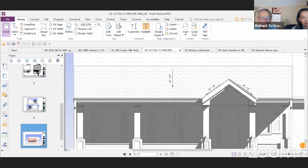I think it's important to look at the design in context with other houses in the area, as well as looking at the individual style.